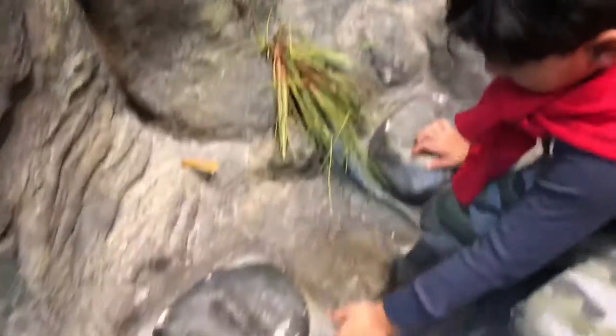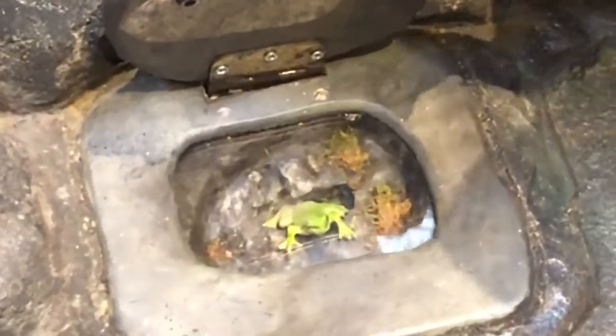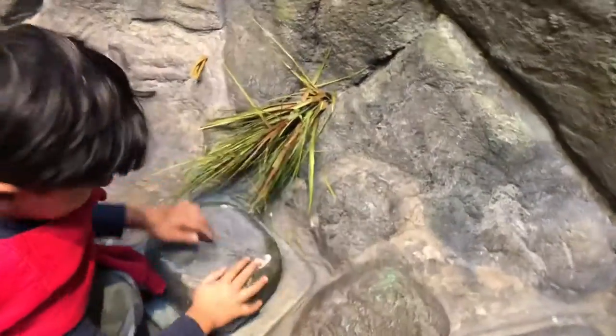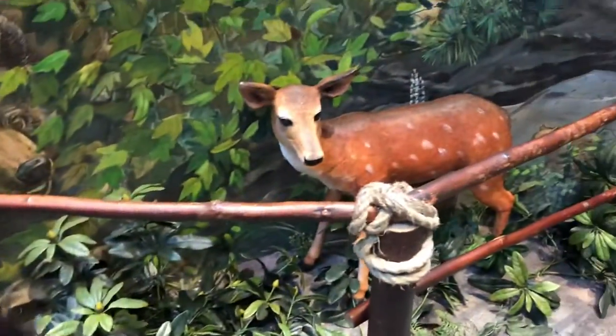You got the bugs there? Yeah. That's some centipedes. I like to kill them in India. You don't have to kill them. It's a froggy. It's not real. Look at what is there under this rock. What's that? That is a lizard. This is the last rock. Oh, there's a lizard. It's a snake. Is it a snake? Yeah. Look at this. That's a deer.